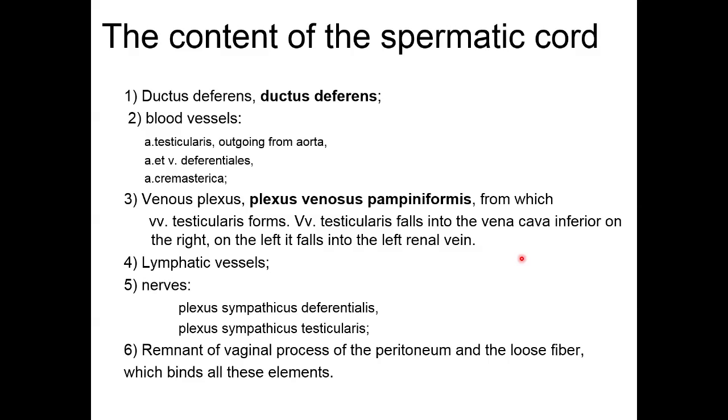You know, the remnant of the vaginal process is a very important structure because due to it, in a pathological situation, it is possible to form an inguinal indirect hernia.